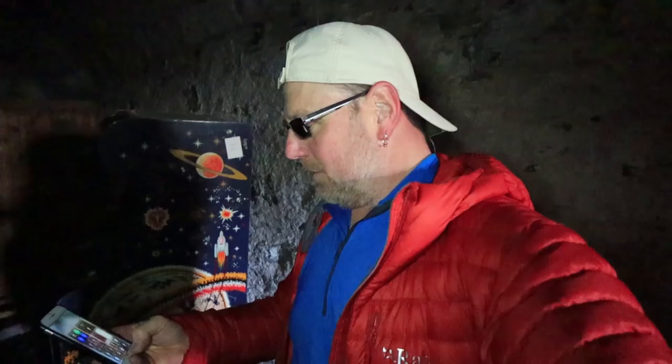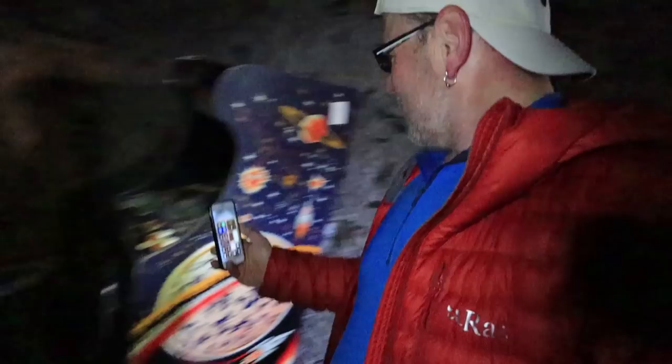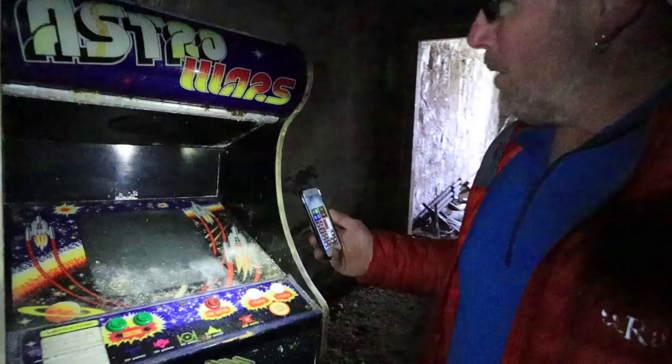Ooh! There's a sunbed! There's a sunbed, look at this. A Solarium sunbed! What else have we got in here? Space Invaders. Proper Astro Wars. How old is that? How amazing is that? And then a load of bricks.